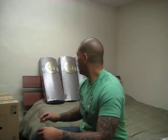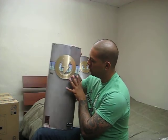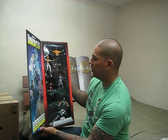I was able to pick up one of these initially from Comic-Con, and the other ones I picked up from Hasbro Toy Shop when they went on sale. I paid what everybody that was standing in those lines paid for them. Now you go on eBay, they're double what people initially paid. Guys, it's an awesome find right here.